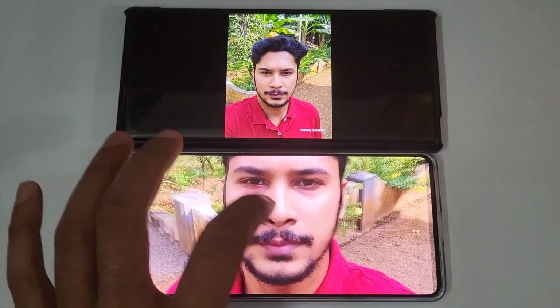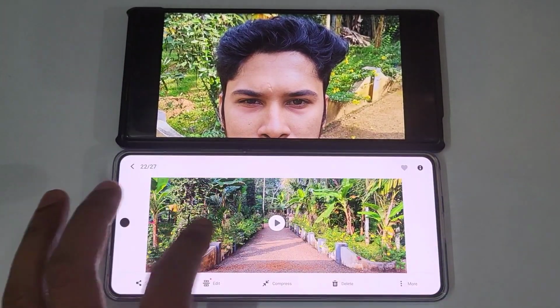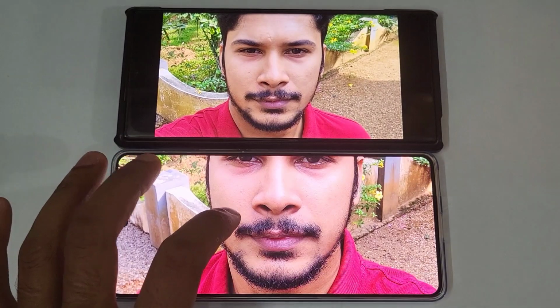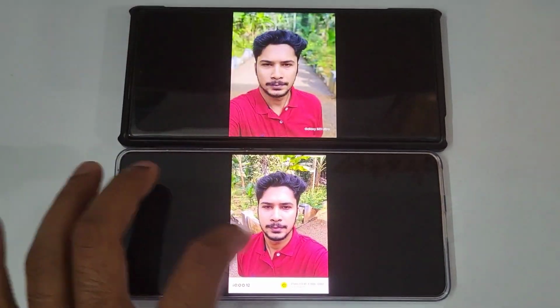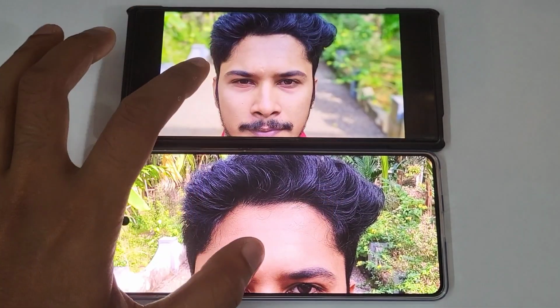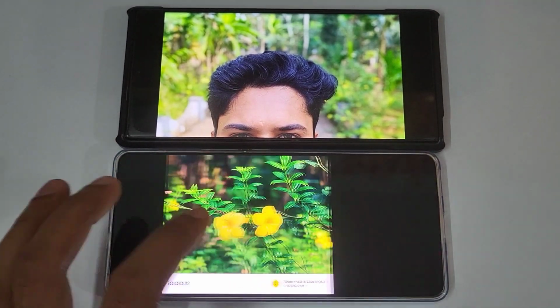Now some front camera samples, and the front camera sample seems fine on both of them. You can see the detailing is over there. And okay, so the portrait I do not like that much, but still it's fine.